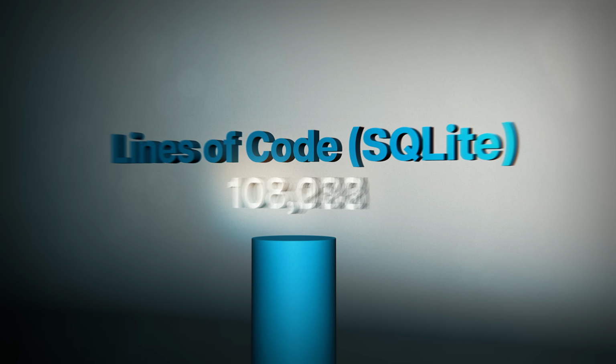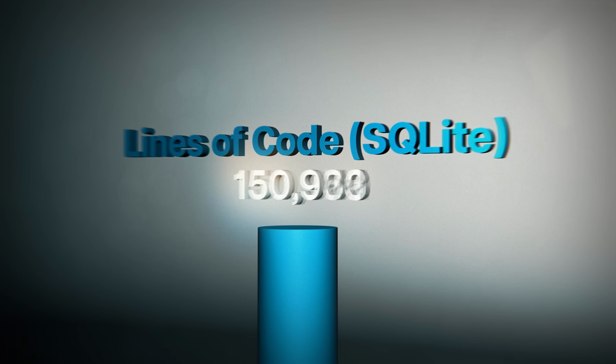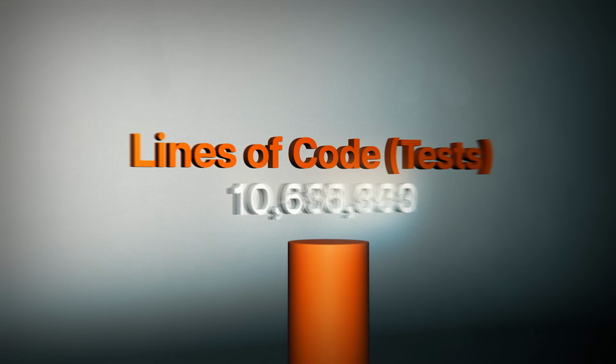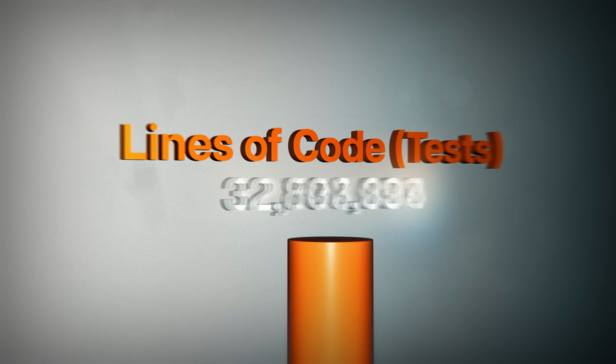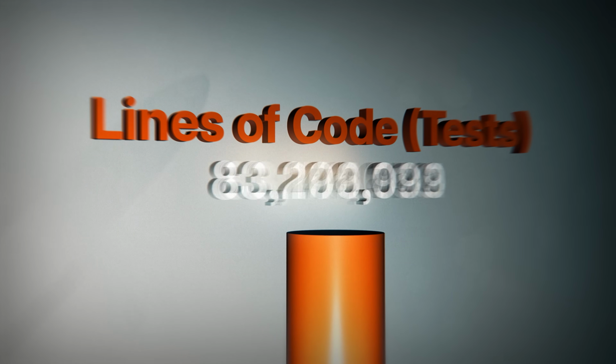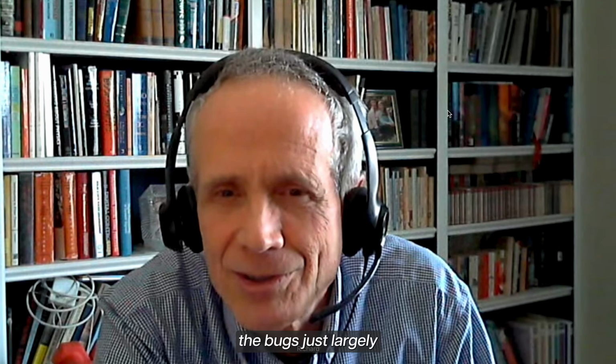That's modified condition decision coverage at the machine code level. Every single branch in the compiled binary had to be tested both ways. 155,000 lines of source code, 92 million lines of tests, a 590-to-1 ratio. Before every release, they ran billions of individual test cases across multiple operating systems, multiple architectures, for at least 3 days straight. What I did find is when I tested to the DO178B level, the bugs just largely went away.